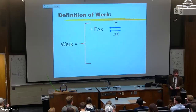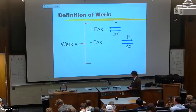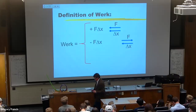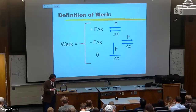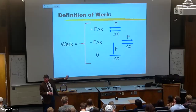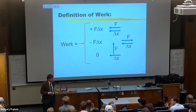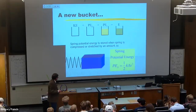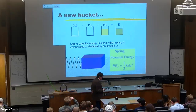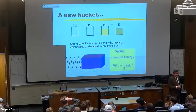It's positive force times the distance if those are in the same direction. It's negative force times the distance if they're in opposite direction. And it's zero if they're perpendicular. And we talked about this last day. That's very different than the work you get paid for in your job. And that's why I'm calling it something different, Verk, just to distinguish between what you're familiar with and the physics work. Okay?